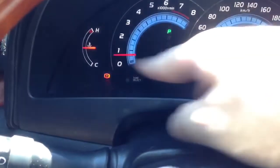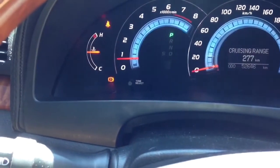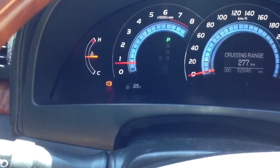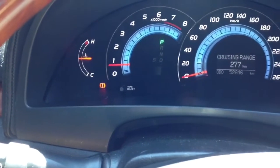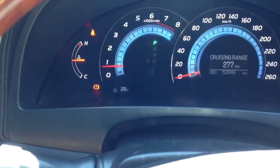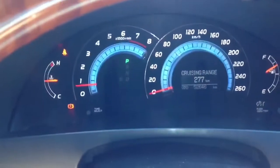Tapos check mo rin yung temperature. Dapat more or less nasa gitna ang temperature gauge ng kotse. A little under half is okay. Wag lang yung 3/4 up. Kasi that means that there's a problem with the cooling system of the car.